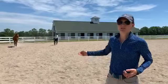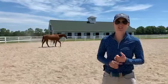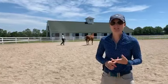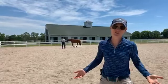So at this point we start working them on the ground and we can get to know their personalities both in the cross-tie grooming, and then once we put them into work we can see what their movement's like, what their focus is like, and any of the quirks that start to reveal themselves along the way.